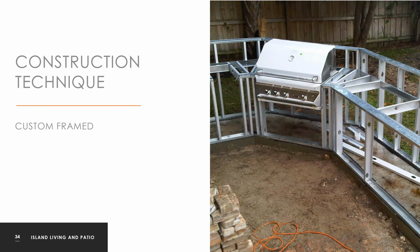Custom framed is built on site. I definitely recommend working on top of concrete footings, which you see here. And I recommend working with galvanized steel framing, which you see here. It's framed out by a carpenter and then it's skinned in cement board or other type of fiberboard, and then the finish can go on that. It typically incorporates the appliances as cutouts and access doors and the like. So this is sort of the next level up.